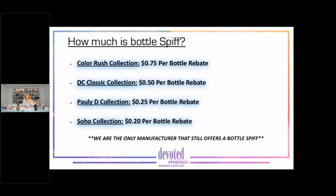And then our Soho collection is our white to black. That's gonna be 20 cents per bottle. So you're gonna get your bottle spiff plus your percent at the end of the year. So it equals out to be about, I think it's like 14% that you end up getting back. So definitely take advantage of that.